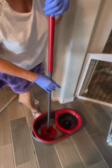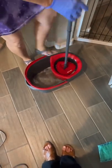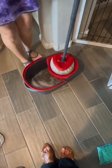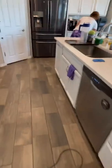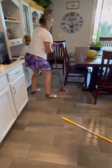Okay, here's that mop. You dip it in your water. You put it in the spinner. There's a pedal right here, and you push down on the pedal a few times. Take it out, shake it, ready to go. And usually if the water is that color, you will want to change your bucket. But again, this is not a full clean.